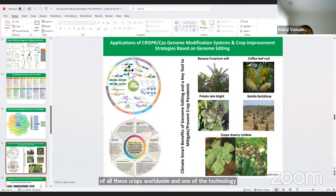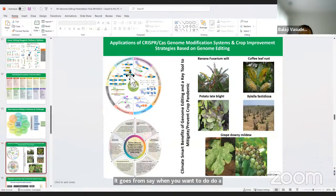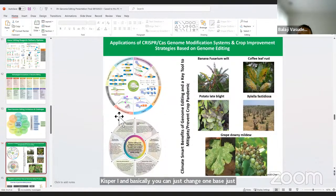So when you dig deep into gene editing, what can be achieved with it? When you want to do a gene knockout, you can do that. When you want to do a gene knock-in, again, you can do it via editing. You can activate a gene, and you can silence a gene using CRISPR-A and CRISPR-I. With base editing, you can change just one base. And you can do epigenetic modifications and nuclear rearrangement.